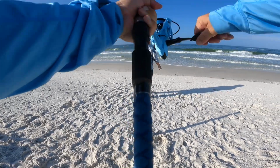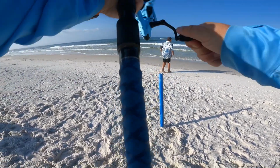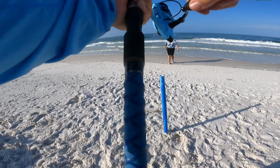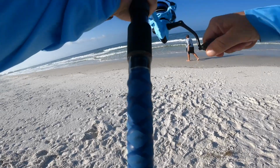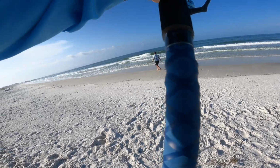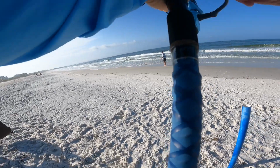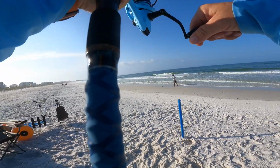Got another blue on here. Oh, yeah, boy. Fight it, baby. Come on. This is a good one. He's swimming down. There he is right there. That's a shark. Ooh-wee. Decent size shark too.